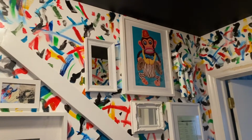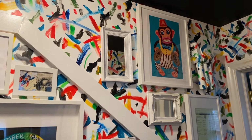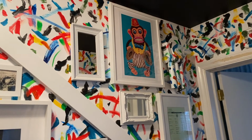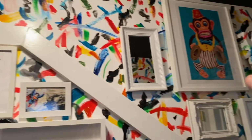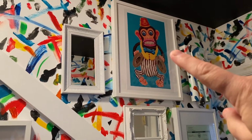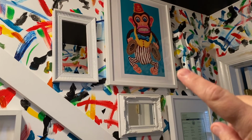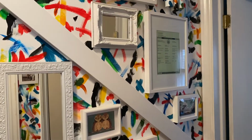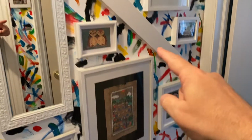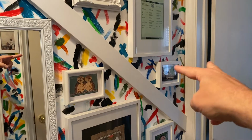Now, sometimes the rooms become the art, and these next two rooms I show you are these particular rooms. This is the hallway. As you can see, it's been painted, it's crazy. So, like this piece of art here, we bought when I was in Atlanta. That's our wedding, our marriage license. You'll see a variety of pieces. There's another piece from Atlanta. This piece and this piece are greeting cards that I bought in Roanoke.